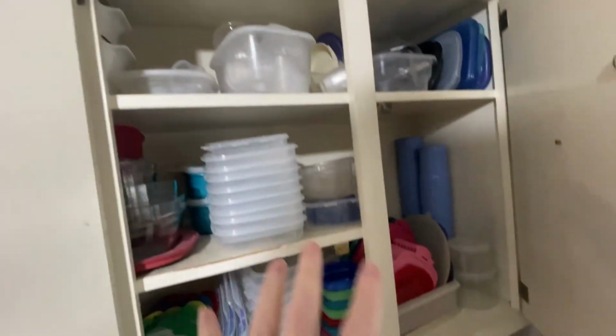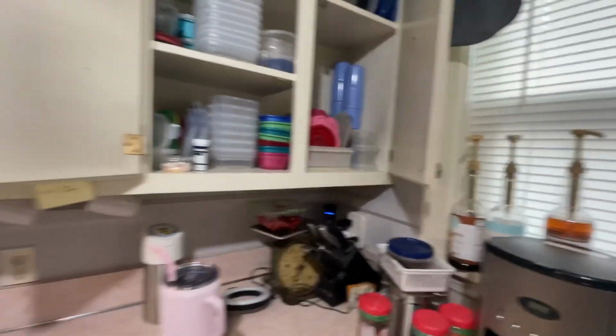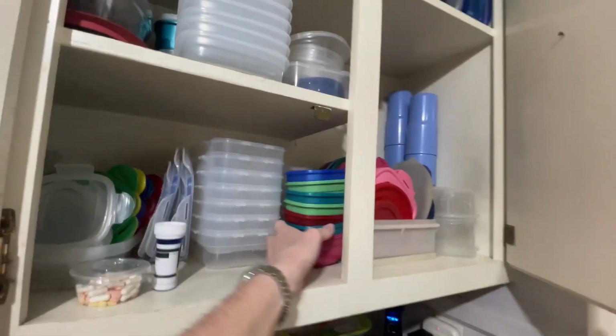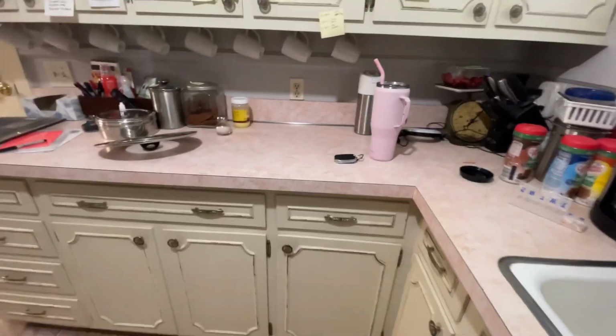And then containers. I've already cleared out my old Ziploc brand containers and Rubbermaid containers. Those are down in the basement. I did that whenever Miss Gloria sent me these Lock and Lock containers. I have kept a few little random things here and there, but again, we're going to go through that. So I just wanted you all to see what we are starting with.